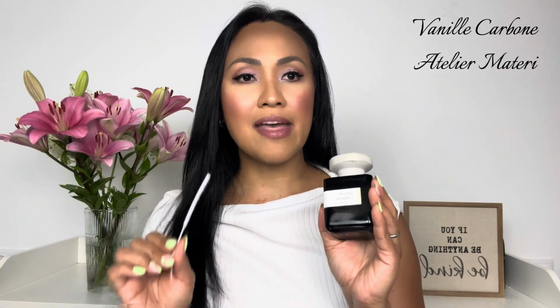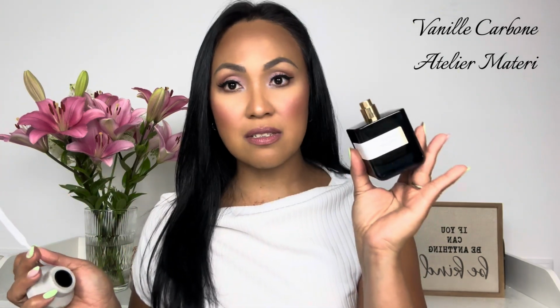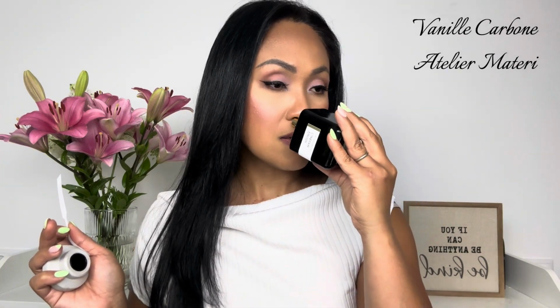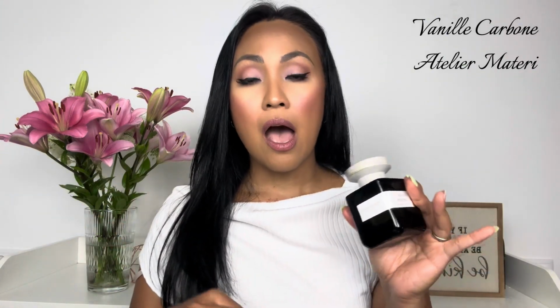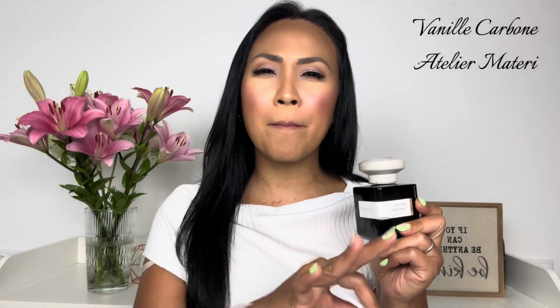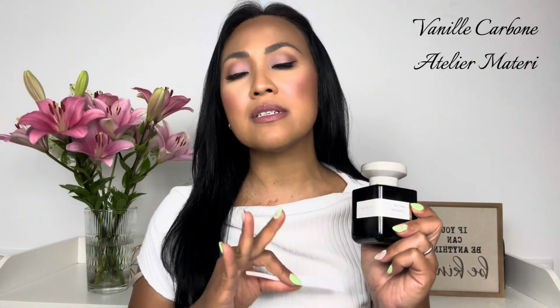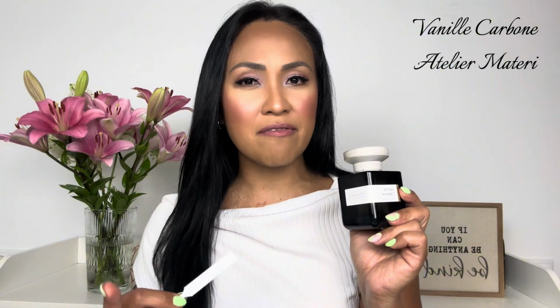I will say that it smells different from just sniffing it from the bottle, because if I do something like this, it smells like vanilla and leather. However, when I wore it, it became more of a peppery and incensey scent. I will say it's 50% vanilla. That is quite different from the other vanillas that we've tried in the market.